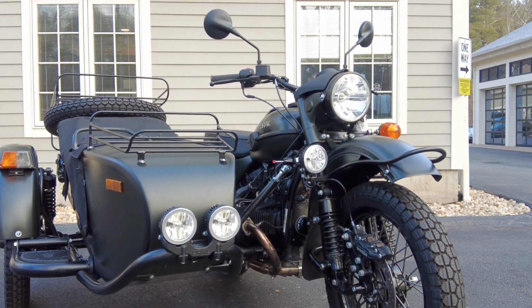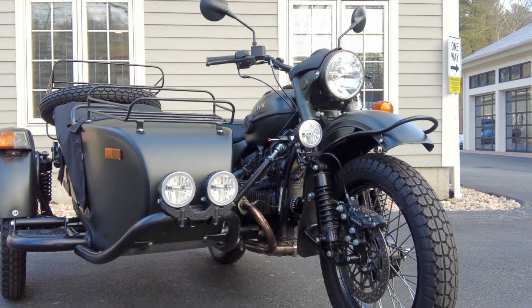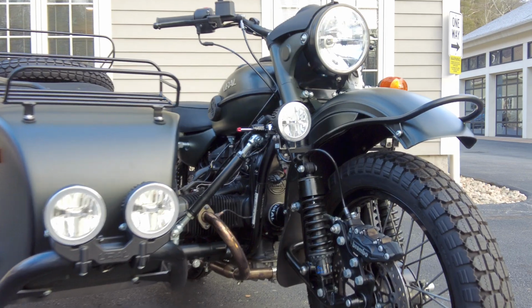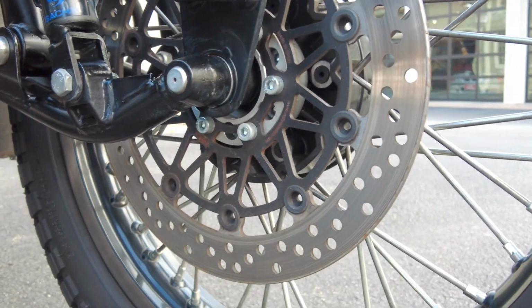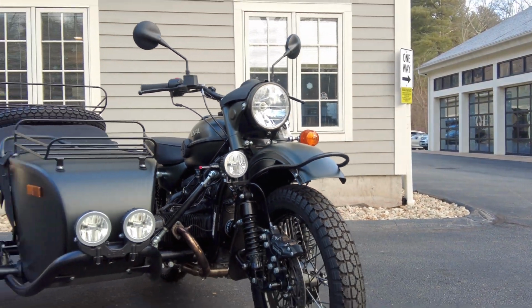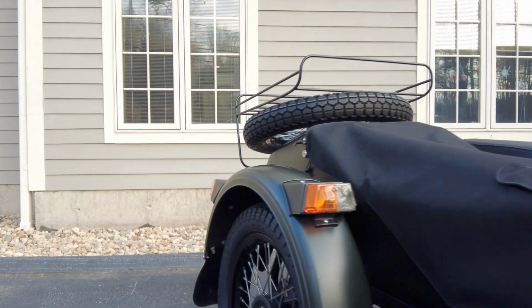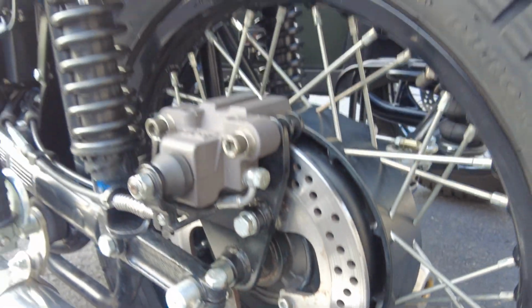Before we get to that horizontally opposed twin, let me just talk about the tires and brakes real quick. We can see this beefy 4-piston caliper on the front. A nice floating rotor design, really a high-performance braking setup. And then we have our brakes on the Sidecar. It's again a nice Brembo caliper. And then our brakes on the back of the Ural.